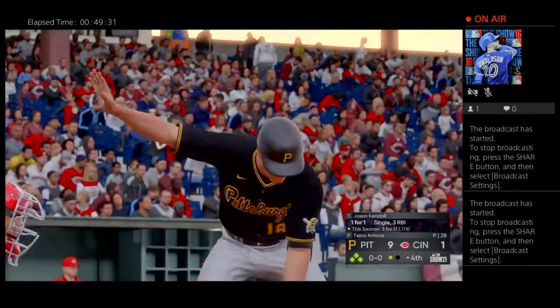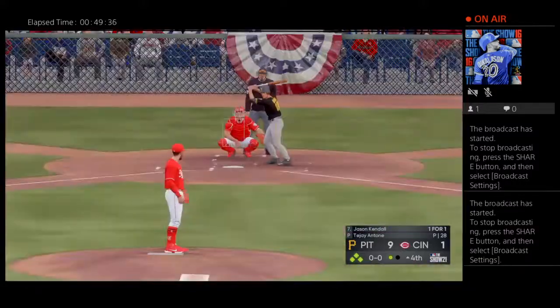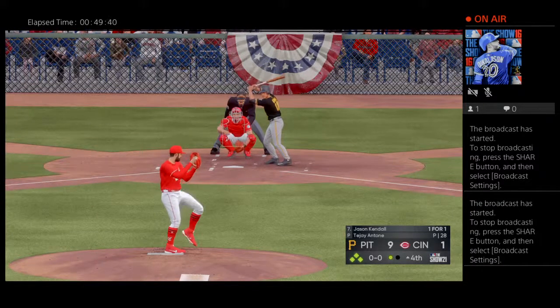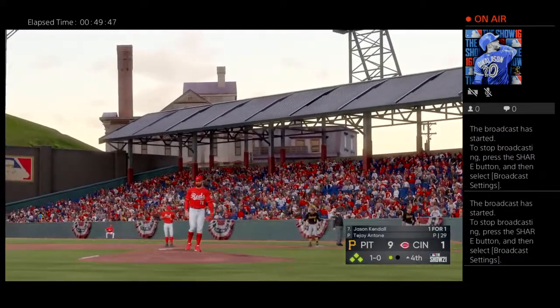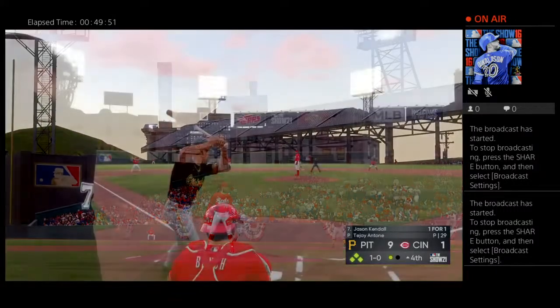Now into the box, Jason Kendall, coming off the clutch 2-run single his last time up. First pitch on its way. Nope. Hey, this is one of those tough outings as a reliever. Just have to keep throwing strikes and believe sooner or later this inning's going to turn around.